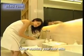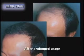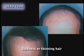After washing your hair with ozone-boosted water from the ozone maker, oxygen will be fully absorbed into the hair's roots, thus preventing splits and making the hair silkier and glossier. And at the same time, oxygenating the scalp, improving circulation, promoting hair growth, giving you a clear head, and reducing stress. After prolonged usage, baldness and thinning hair will see an improvement.